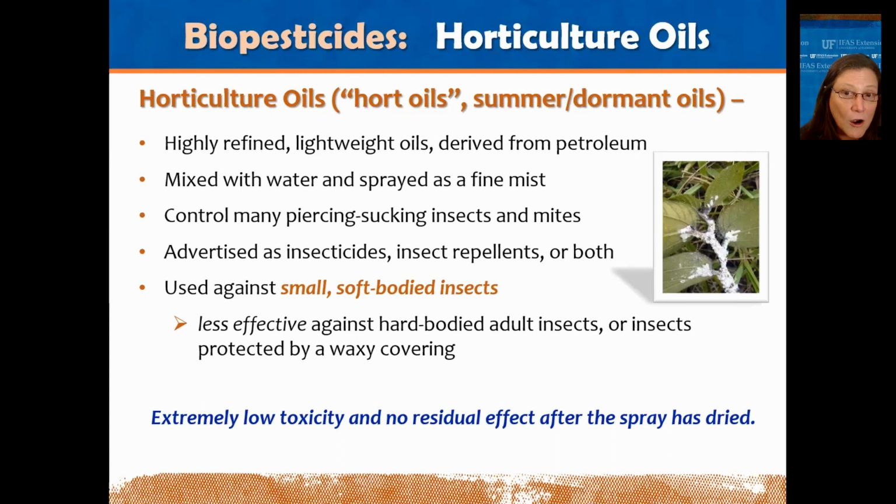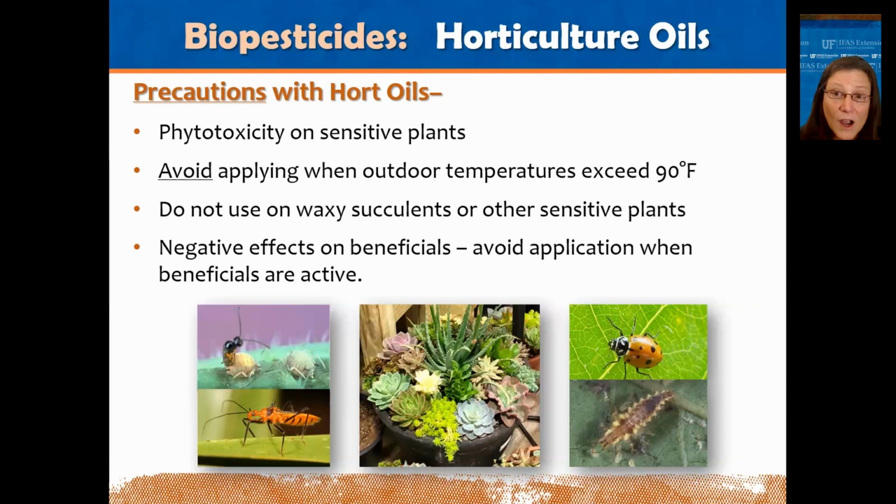However, they do have extremely low toxicity and no residual effect after that spray has dried, so they are a really good biorational product. However, you do need to take precaution when using hort oils, because these oils can be phytotoxic under high temperatures, meaning your plant can get sunburn. This is especially so with waxy succulents or sensitive plants. The label is really going to tell you which plants are the most sensitive to these products.